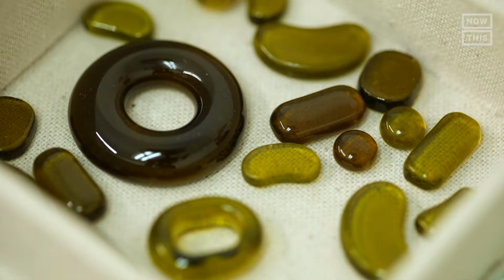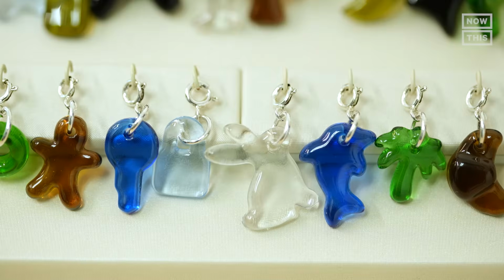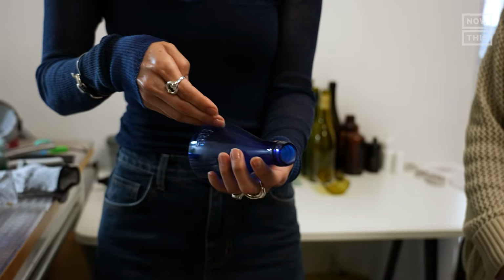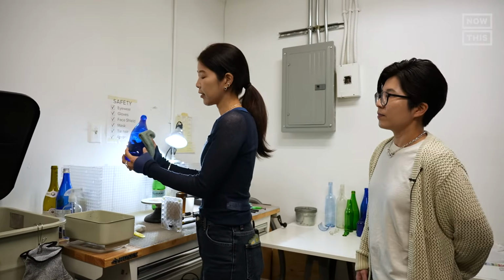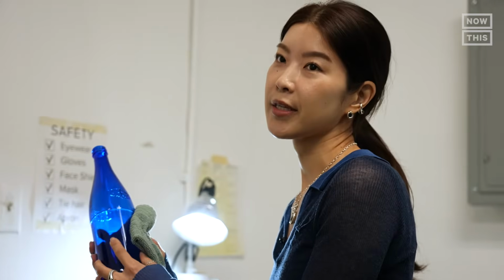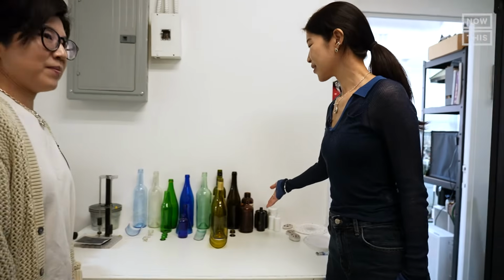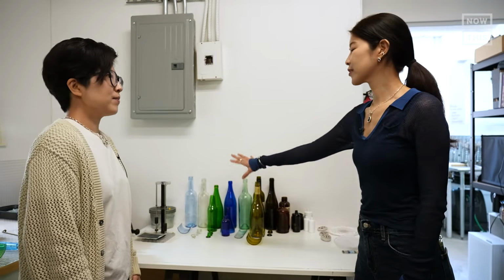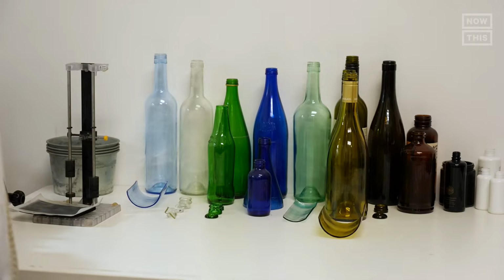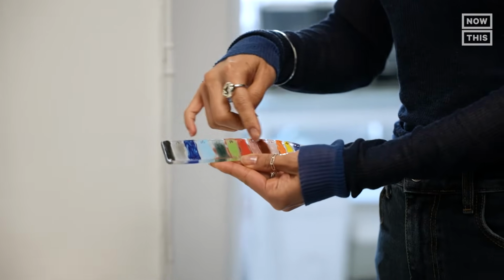Their jewelry collection will make you want it all. They have rings, necklaces, charms, and bracelets. And much like diamonds, each design is unique and one of a kind, even though they're made from the same material. From this one bottle, it depends on the styles, but we can make like 20 to 30 eco-gems. As you can see, all the bottle colors. We try to use all the original colors of bottles, but if we want to add like pink or yellow, we use the enamel with the clear glass.